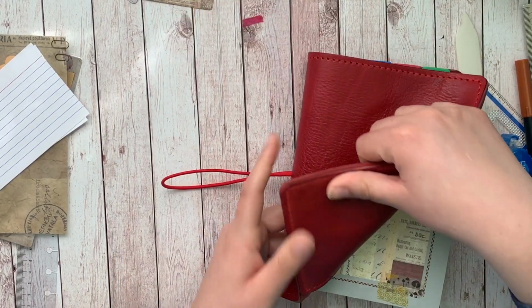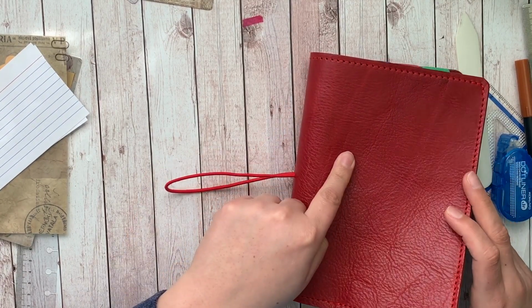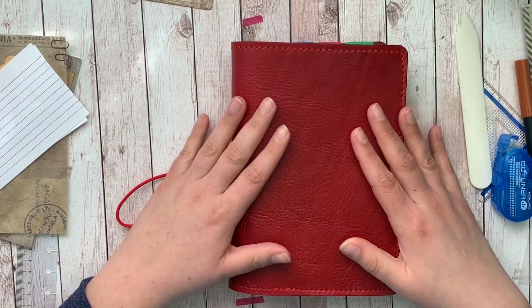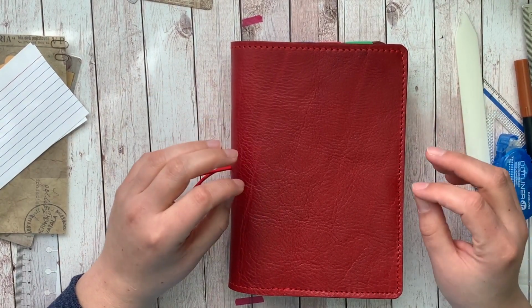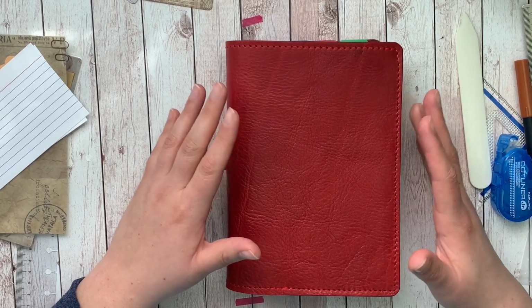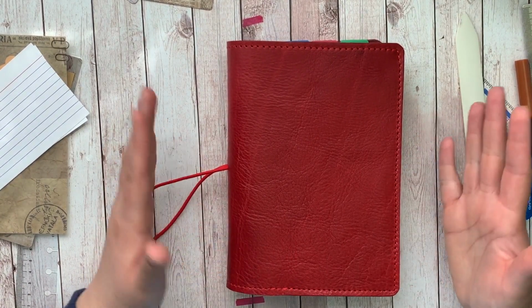Let me see if I can fold it over like that. I know the lighting is just terrible, I'm sorry. But it's darker on the inside than it is on the outside. That is something that you need to know when we're talking about something that's not manufactured. You're gonna get variations. They're gonna try to get it as close as possible because I have definitely seen notebooks where I want exactly that color, exactly that kind of leather, and they try to do their best.